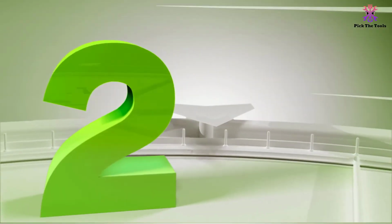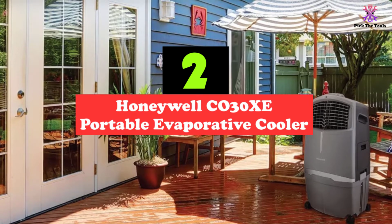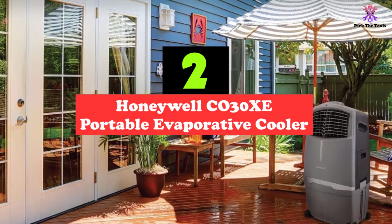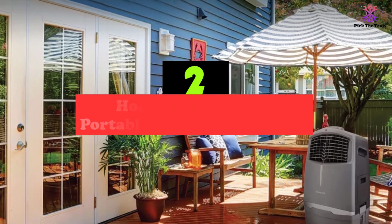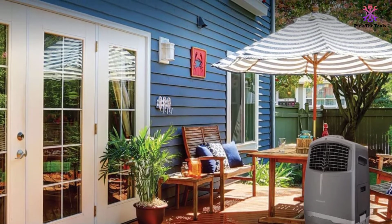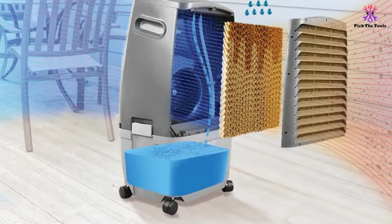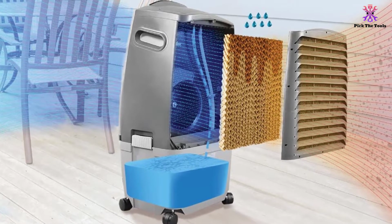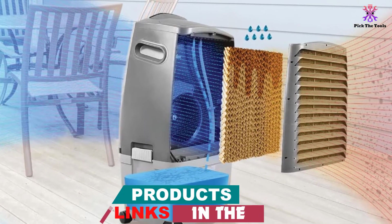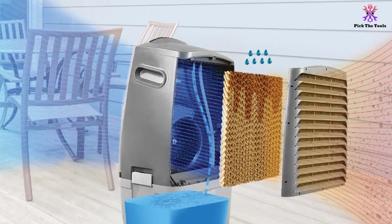At number 2, we have the Honeywell CO30XE Portable Evaporative Cooler. Honeywell has provided us with an indoor-outdoor cooler that you can get for about $300. The specifications include a 320 square foot coverage, with the cooling power being profoundly affected by the conditions in the room such as humidity. For an outdoor fan, it is relatively light, weighing in at 25 pounds, but with the addition of wheels, even a child can move it from room to room.